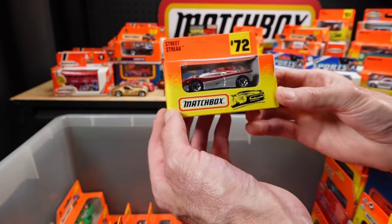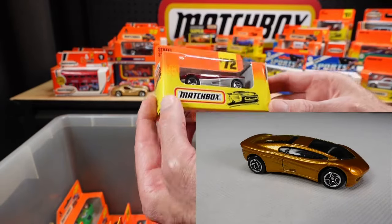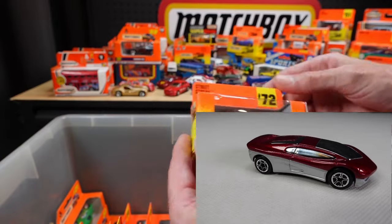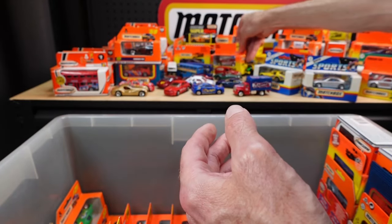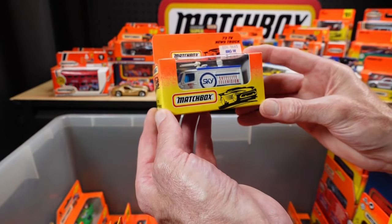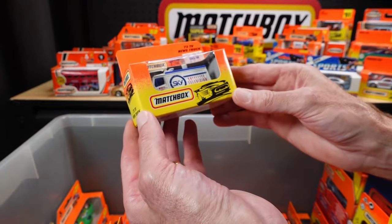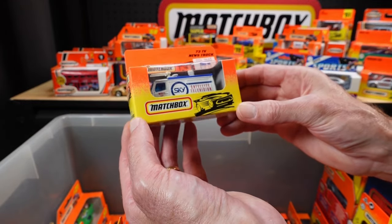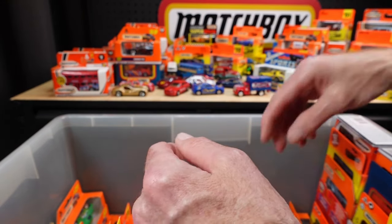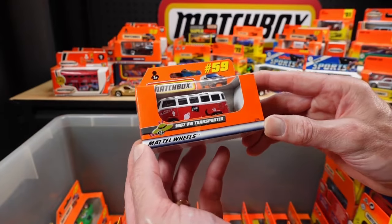I've been looking for this little bugger for quite some time. It's the Street Streak, but those colours have eluded me until today. Make way, make way. This is quite a common one of this TV news truck. I'm 73 of that year. It's got the Sky Satellite TV livery with the pop-upable camera, etc. And what is that? The transmitter.